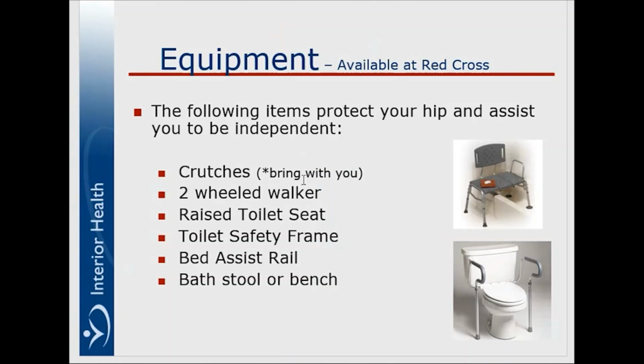The equipment we'd like you to have set up at home, all ready to go before you come in for surgery, would be the crutches, which you'll bring with you with your name on them. A two-wheeled walker, perhaps, for home. It's a little bit hard to know who's going to need the walker and who isn't. So, there's some thinking that it's just easier to have these things and then return them if you don't need them.